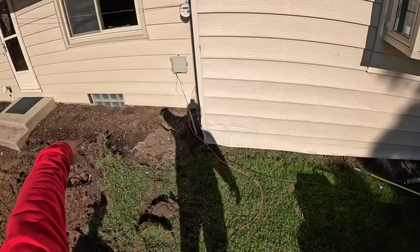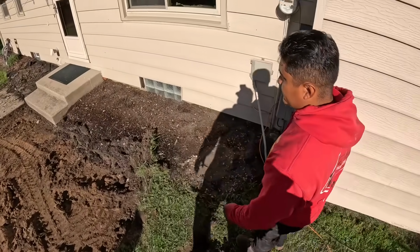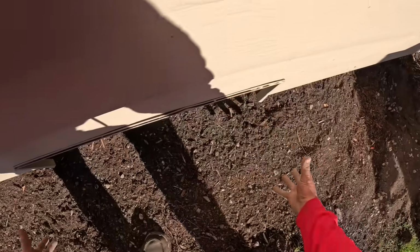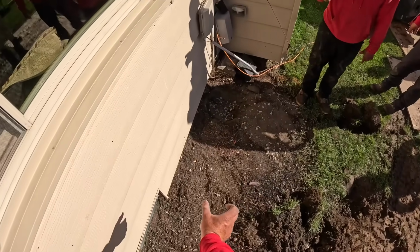Build a 2x4 box that we're gonna use for the window well. Don't dig it, just make a little 2x4 box. So once it's dug out, we're gonna put it there, and we'll pour around it. Yeah, just like three inches out.